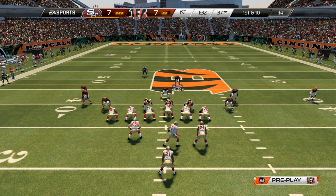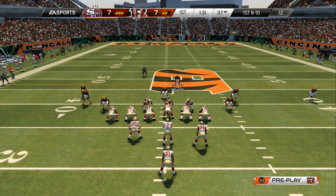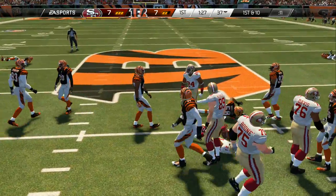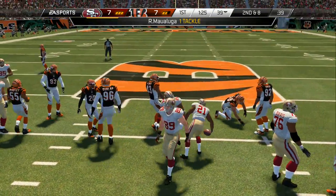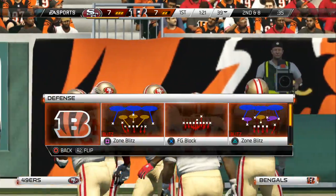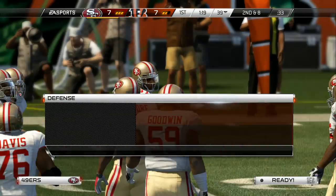McDonald's usually a tight end, but he's in the backfield this time. First and 10. And the give to Frank Gore. Has a terrible read by the running back. It's a short game, but it's all his fault. He picked the wrong hole. He should have cut it back. He didn't, and that's why he was tackled.